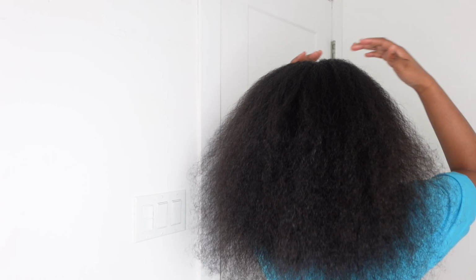Here is the video of the back after blowing it out, before a trim. As you can see, it's pretty nice. I mean, not too bad, but it's definitely visible that my ends need a trim though. I just kind of like the big hair.